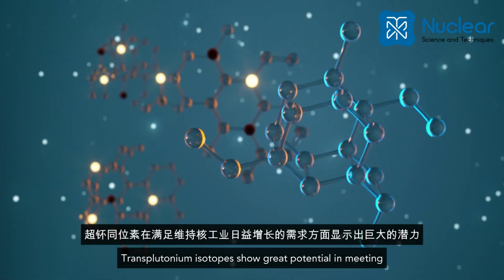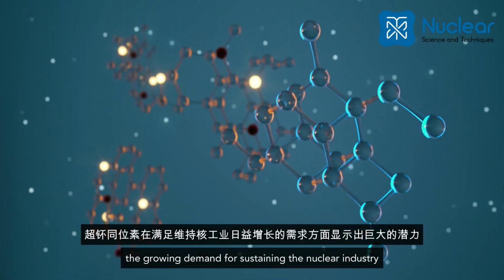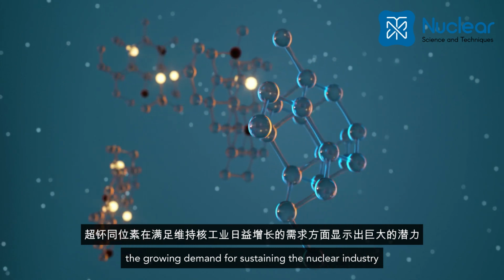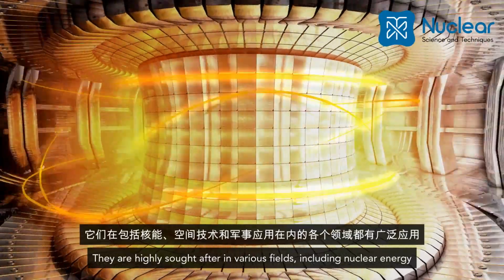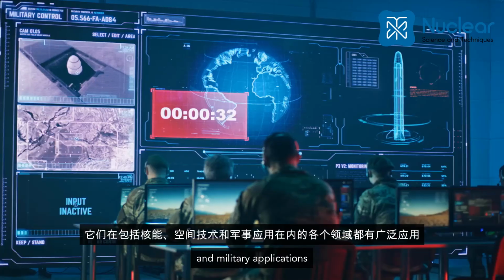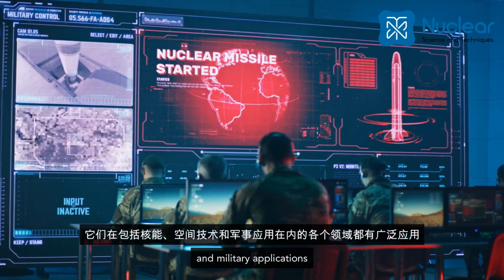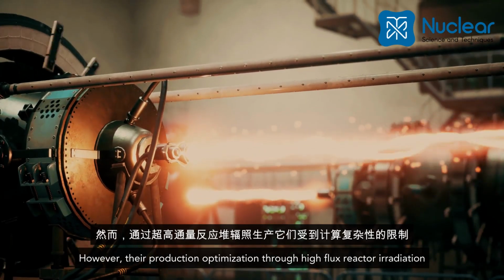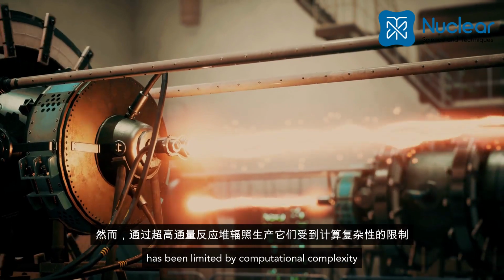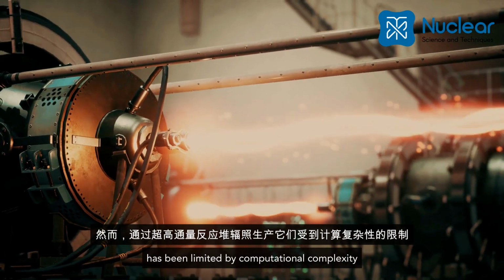Transplutonium isotopes show great potential in meeting the growing demand for sustaining the nuclear industry. They are highly sought after in various fields, including nuclear energy, space technology, and military applications. However, their production optimization through high-flux reactor irradiation has been limited by computational complexity.